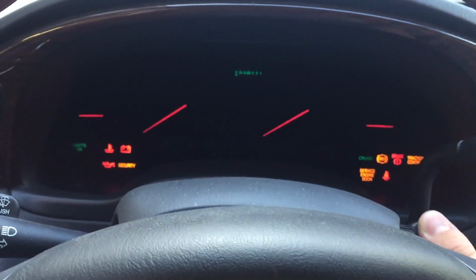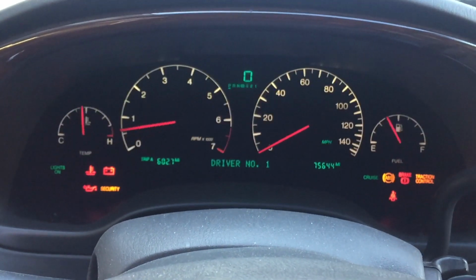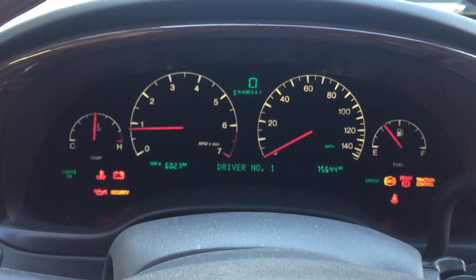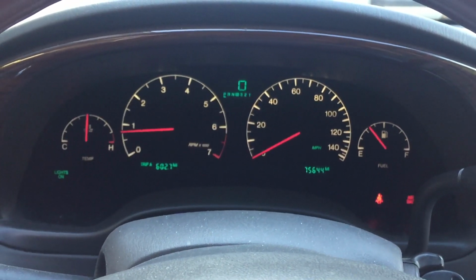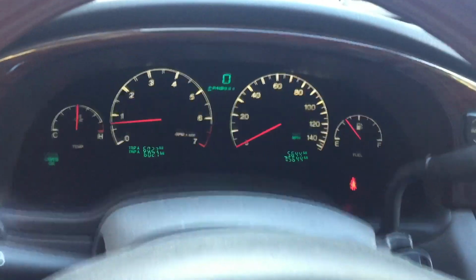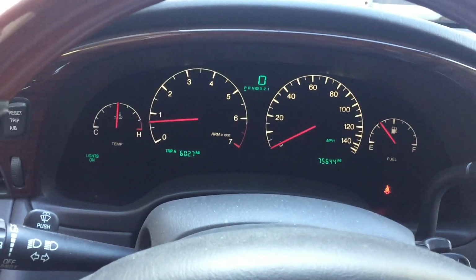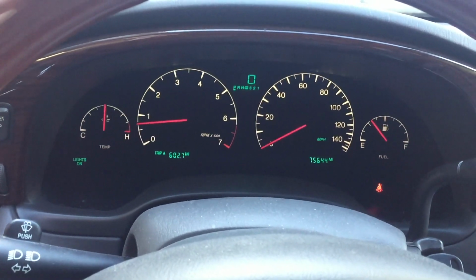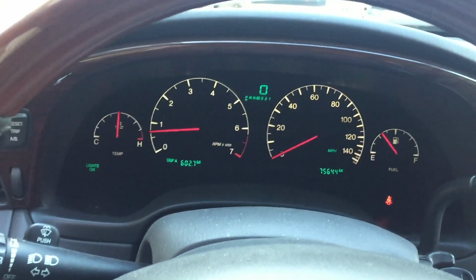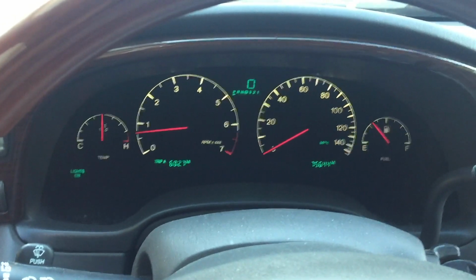This vehicle has 75,000 miles. It appears to run just fine. There are no drivability issues, no misfires, no hesitations, there's nothing wrong with the engine. But it does set a P0171 and a P0174 diagnostic trouble code, which is fuel trim lean bank 1 and fuel trim lean bank 2.